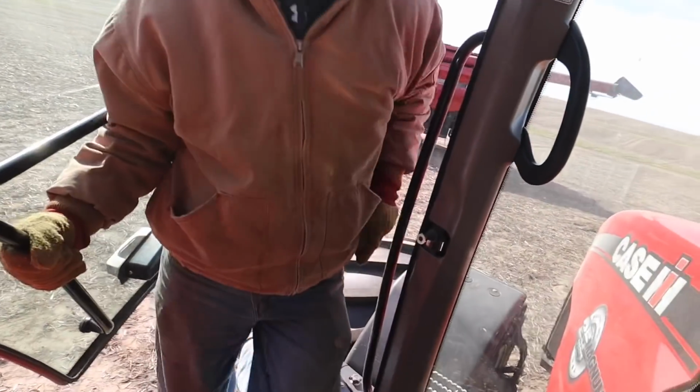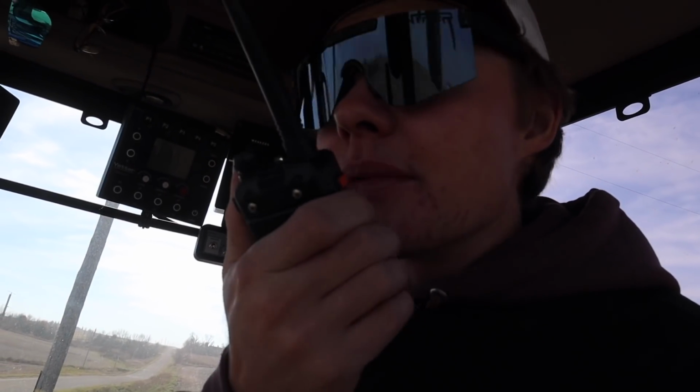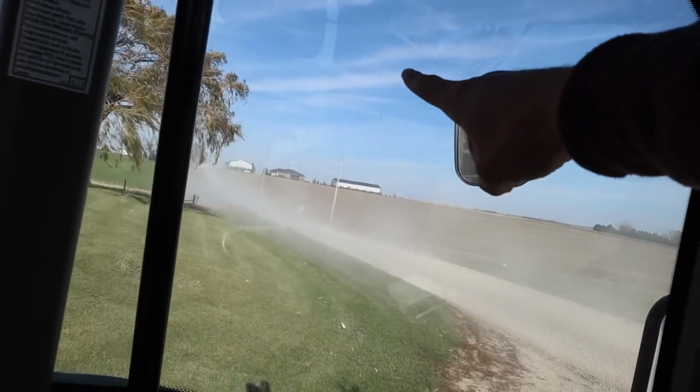Whoa! I can probably go right down the highway, can't I? I think so. Do the little foldy. Back, this is front. We got a semi coming to our left. Fun fact, that's where the 340 came from.